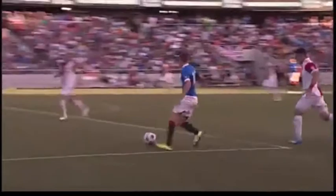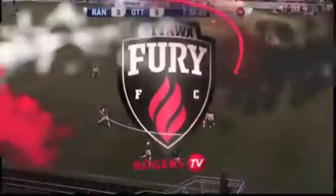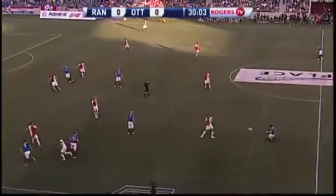McLeod, I'm not quite sure if this is a shot. I think he's looking to play that to the bottom-hand corner. Kenny Miller is in onside position and just can't get the right foot around it enough to direct it into goal.